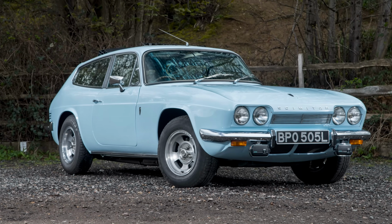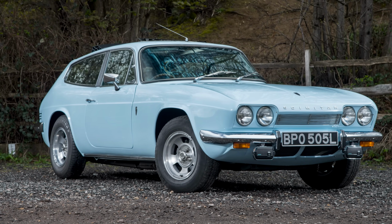And they decided to create an expansion on their Scimitar range, because obviously the Scimitar GT already existed, but that was kind of a 2+2 GT car to rival the Capri and so on. Princess Anne had one of those, you know. She did. No one ever mentions it.